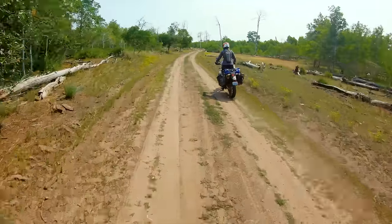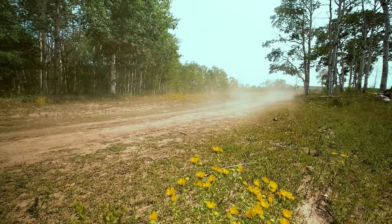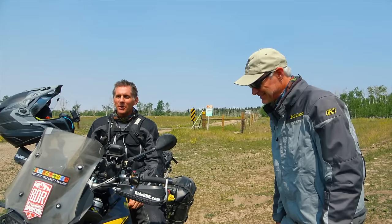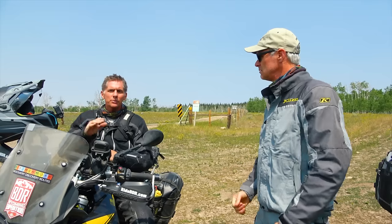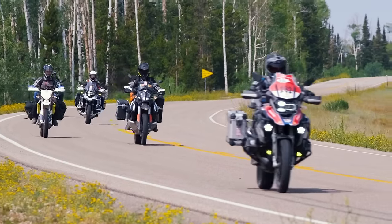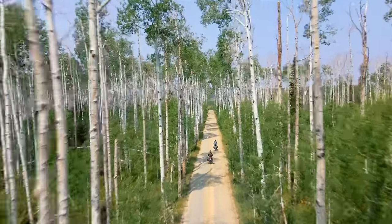Winding through this dirt road, and there's some green grass on the sides, a little two-track, and kind of playing and having fun, some fun turns. What a way to start off. I'm so excited to see what else this Wyoming BDR has in store. That was some awesome riding. Those just sticky dirt, almost bank turns, lots of traction, just fun, twisty through the woods. It was just really amazing. Then all of a sudden it opens up and there's all these aspen trees. It's beautiful.